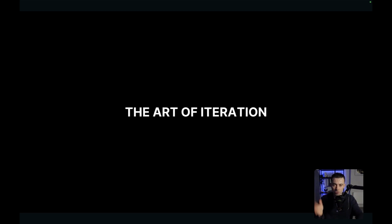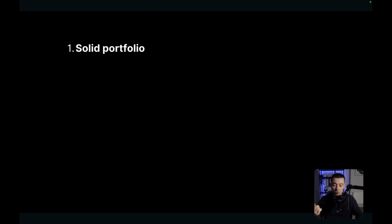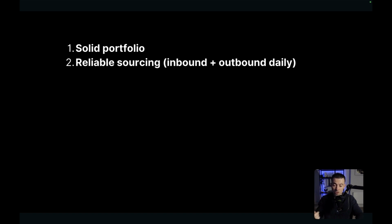So to recap, you want to iterate constantly. You want to refine, make it perfect, and change with the times. Then we went over how you've been lied to. You don't need as much as you think you need. Then we went over the key components of the funnel. So you need a solid portfolio to build it all on. You need reliable sourcing, so inbound and outbound.